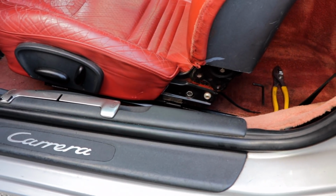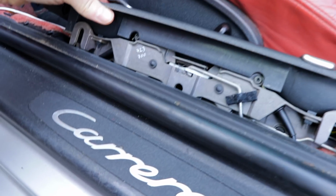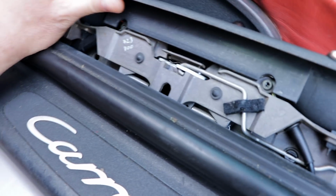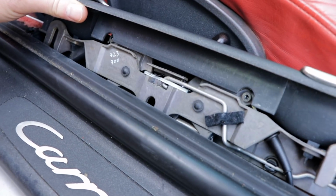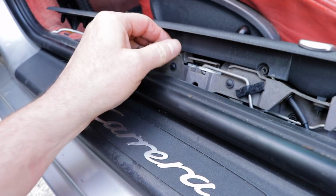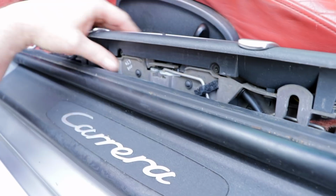Alright, now once we got the screws out, we should be able to lift this panel up. So you can see when we pull on the latch, it's got a little electronically controlled piece of sheet metal that prevents it from going up. It's actually a mechanical cable that connects to the frunk. It's just what's electronically controlled is the piece of sheet metal. So let's see if we can. Alright, that's for that one.